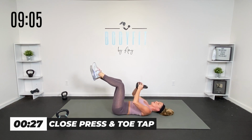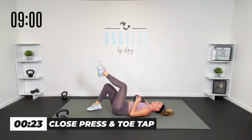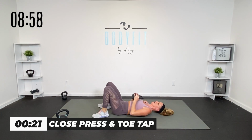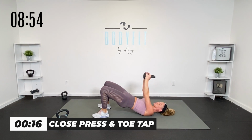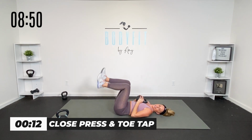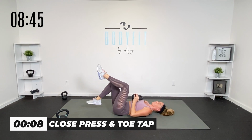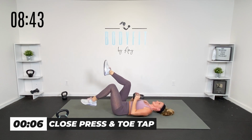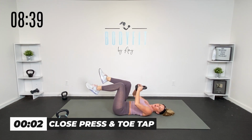As you press up, pull that core in. So again, it's our upper body circuit, but we're getting some core. If that's not right for you, bridge. Yes, strong bridge. Breathe. There we go. Tap it, 10 seconds. Strong in those arms. 3, 2, 1.